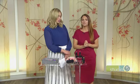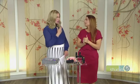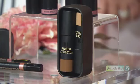Okay, now the first concern that comes to my brain is, don't we want to blend, blend, blend? Don't we want it to look natural and smooth? Can you achieve a look like that with this product? Yeah, for sure. So these stick formulas go on a little bit different. They have a little bit of slip to them when you first put them on so that they can be manipulated and moved around. But then they dry down and stay in place. So that's what's really great.